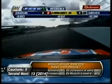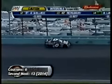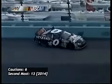Johnson with those struggles at Talladega. Oh, we got one in the wall. One in the wall. It is Mike Bliss. Yellow flag with 1:21 to go. Well, that means they can all make it on one more stop. And 4 tires.